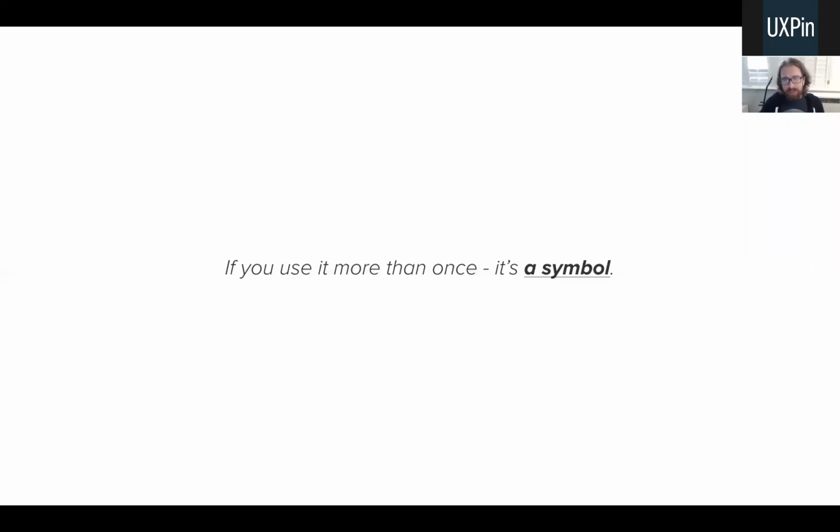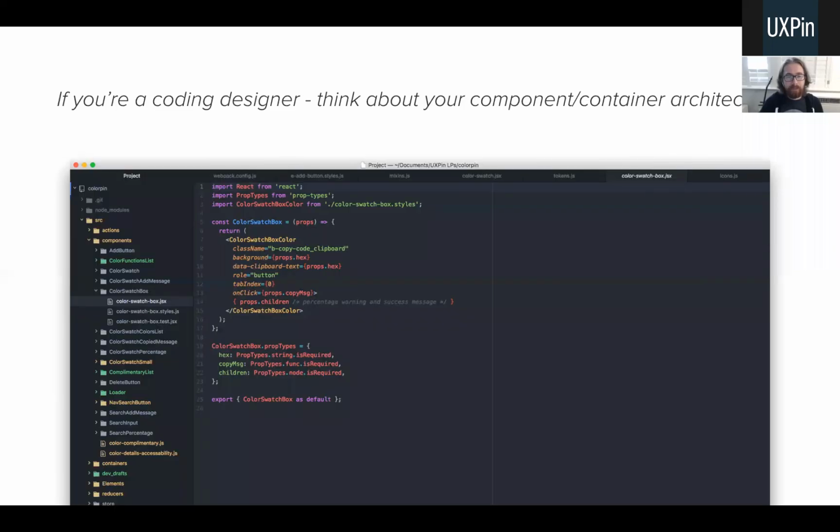And from my own practice, I lived through the pain of not using symbols back in the day. If there's a single change, it takes hours, if not days, to correct it across all the screens. And it's a pain, right? So in a growing organization, this habit of using symbols is absolutely crucial.